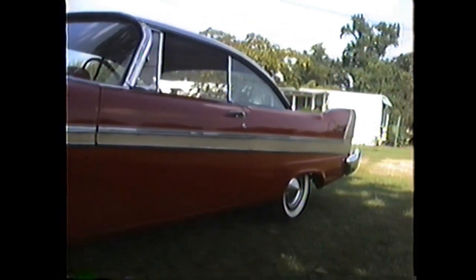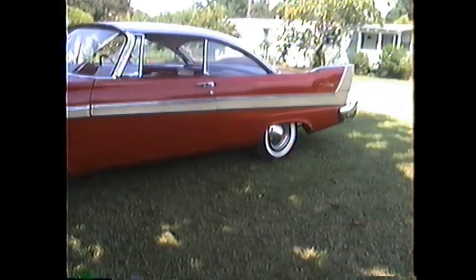I still have a Chrysler. I have my 2004 Dodge truck with a V6. I hope you enjoyed this little family history I'm sharing with you.